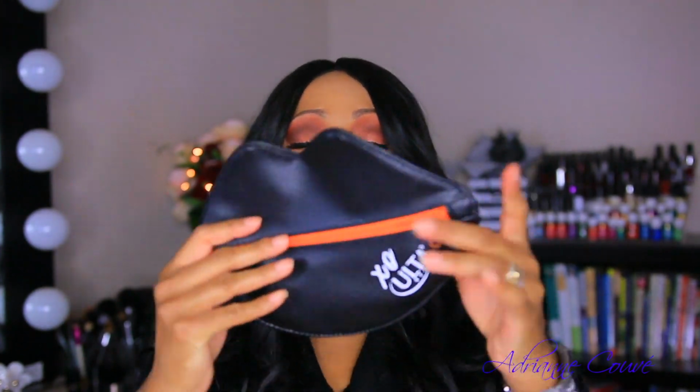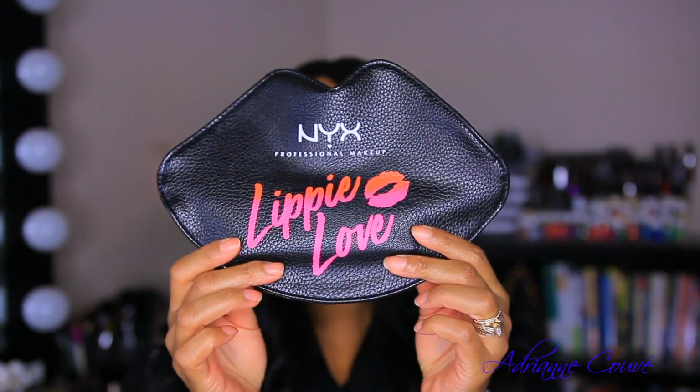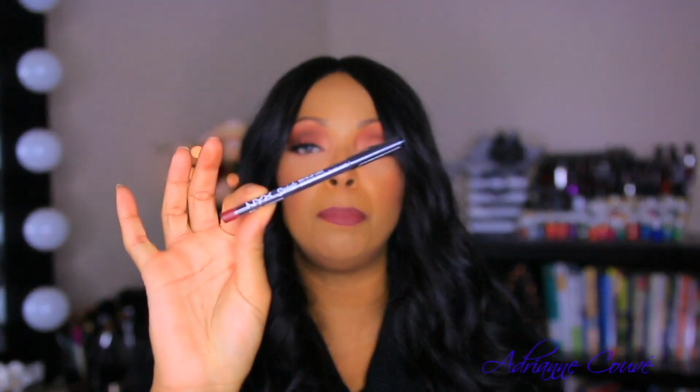And sticking with the theme of lips, some time ago, and I forgot about it, I got this from Ulta. They gave me this cute little bag from NYX with some lippies, and it was because I had purchased so many products, and it actually has product in it. And I've probably had this for 6 months and sat it somewhere and didn't realize it, and it's got a matte lip liner in the shade, I think this is, let me see, Copenhagen.